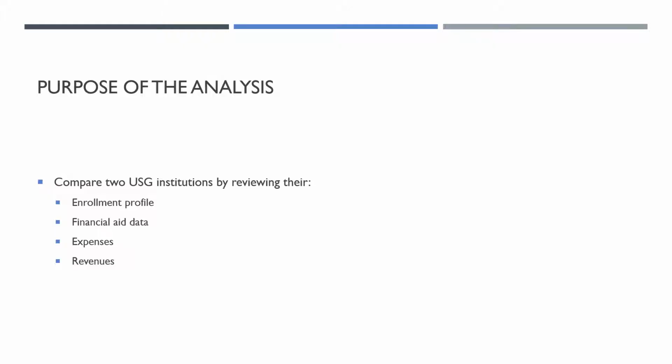The purpose of this analysis is to review and compare two USG schools that I've chosen, and we're going to review their enrollment profile and the breakdown of their enrollment for 2018, and then the financial aid data that I found, basically looking at the Pell Grant for the institutions. And then I'm going to highlight some of the expenses for these two schools and the revenues for the two schools as well.